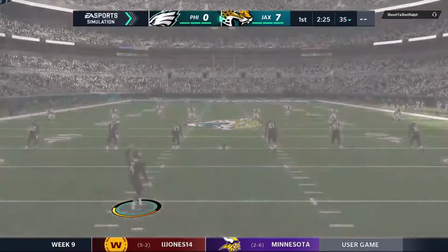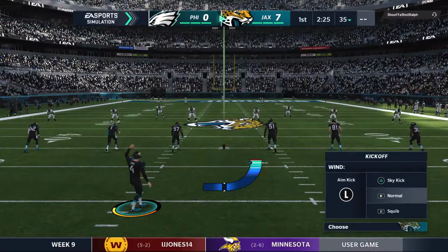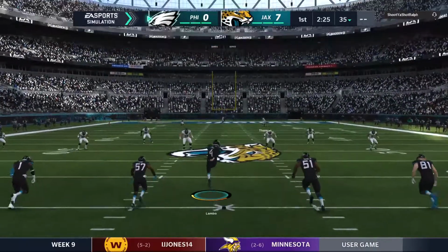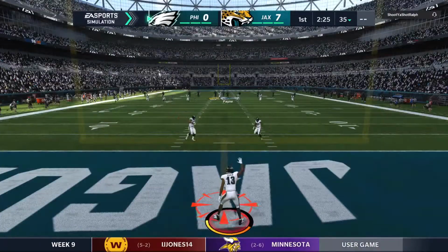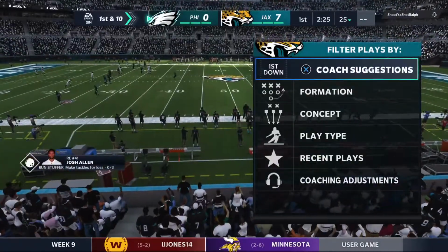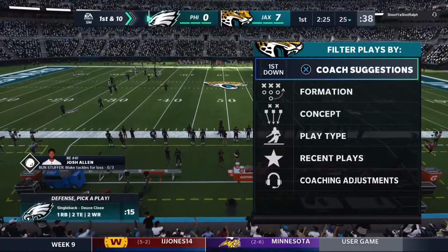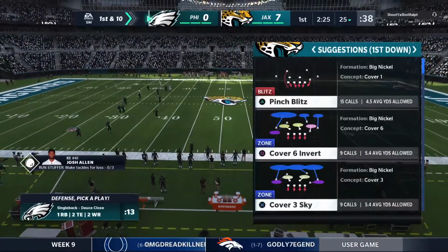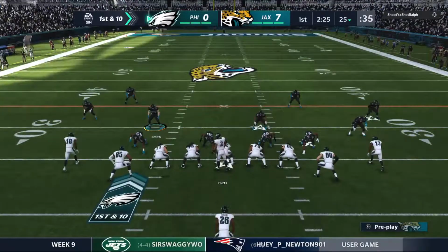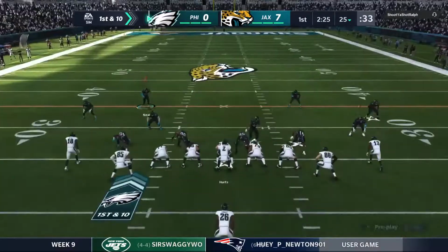Extra point tacked on by Lambo. And that makes the score 7-0. And Lambo now, after the touchdown, he'll kick this one away. Return on this one is the fair catch, a signal for and take it. The Eagles take over 1st and 10 at their own 20. Hurts and the Eagles come up here 1st and 10 at their 25-yard line.